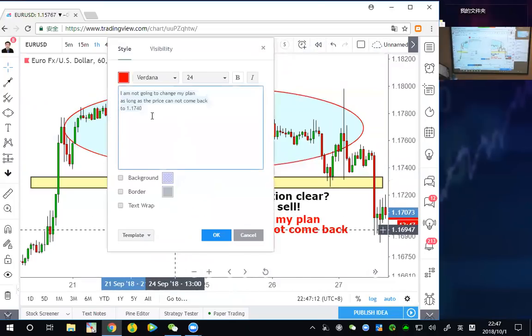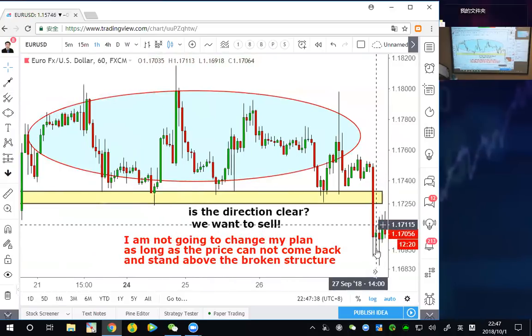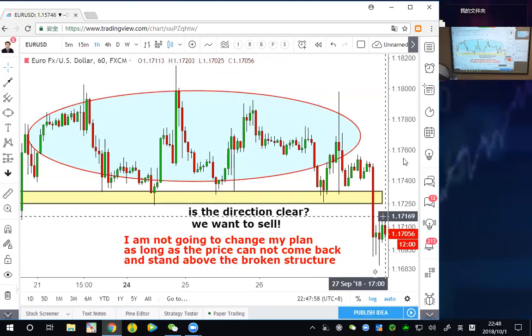Let me just change the wording: come back and stand above the broken structure. You can apply this sentence every time you do a structure trade, so that you know what you should do and you won't be frustrated by these boring candles, up and down, up and down. It's very, very boring. But we are very consistent. We know what we are doing. We want to sell, right? Every time.